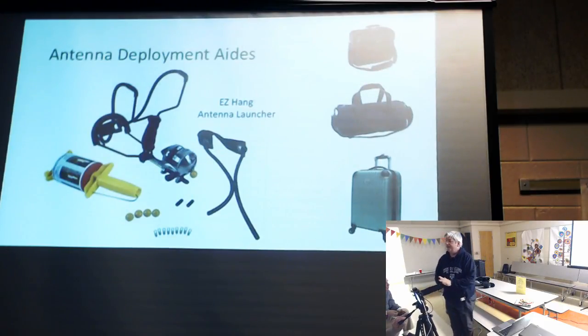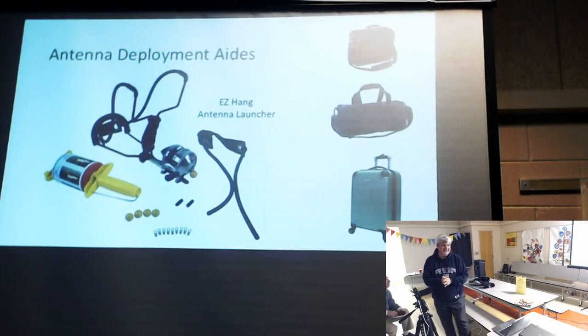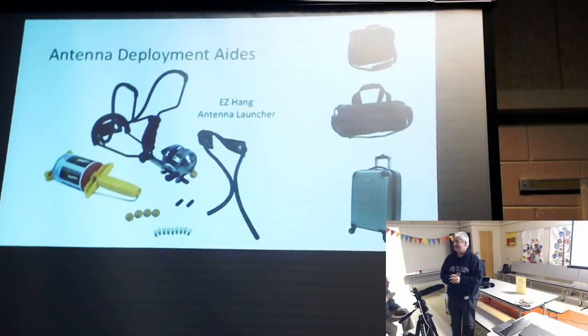All right, antenna deployment aids. So this is the Easy Hang antenna launcher system, which is basically a big slingshot and some shot. Does this go in your checked luggage? Yes. Okay, checked luggage.